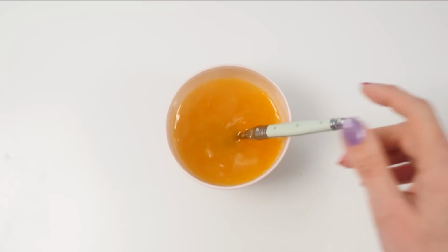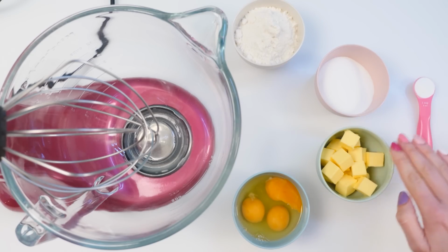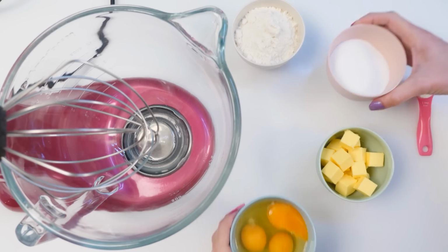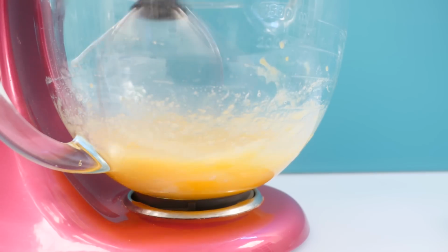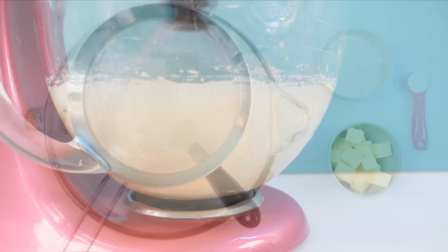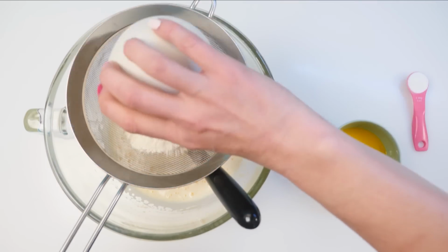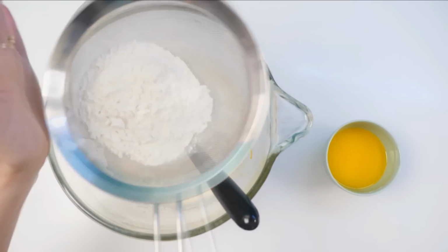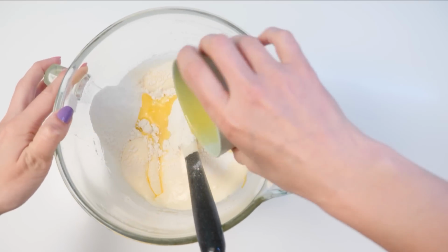Easy. To make the cake base, you'll need flour, sugar, butter, baking powder, and eggs. Place the eggs and sugar into the bowl of an electric mixer and beat them on high speed until they've gone from being a deep yellow to a pale and fluffy mixture. Melt the butter. Add the flour and the baking powder into a sieve and sieve that just to get rid of any lumps and to aerate it. Then pour in the melted butter and fold that all together.